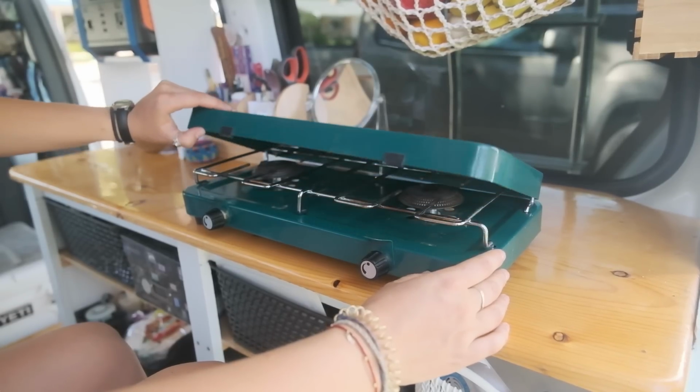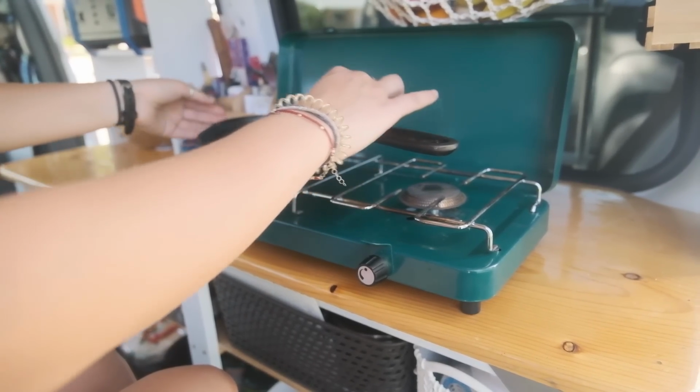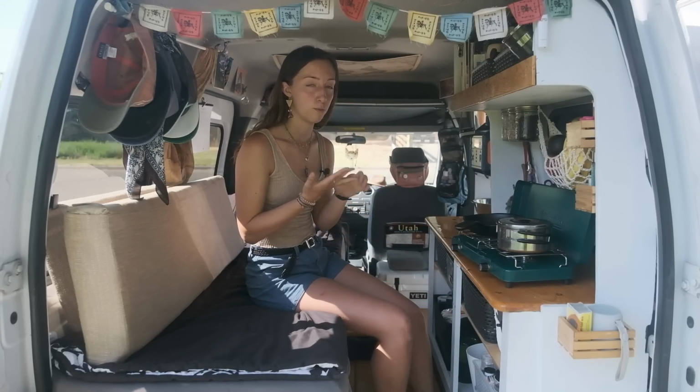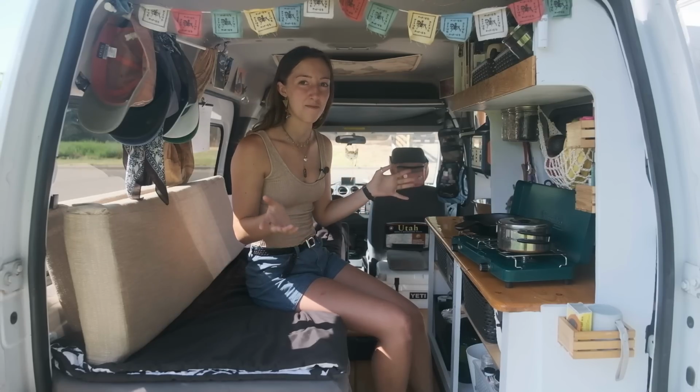So this is my little Coleman cook stove, and I cook all my meals with this. And I use my cast iron. Often when I'm on the road, I cook a lot of rice and bean dishes, burritos, eggs in the morning. I also love my morning coffee, so that's an every morning thing.